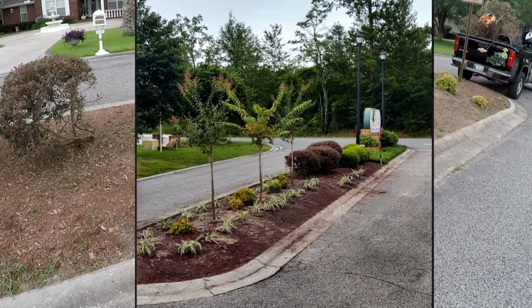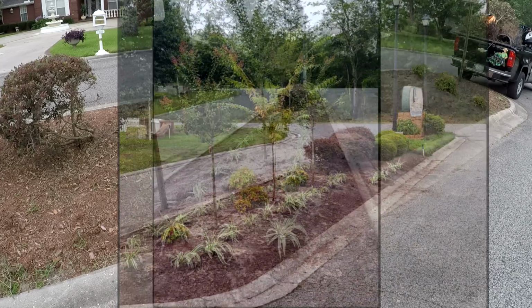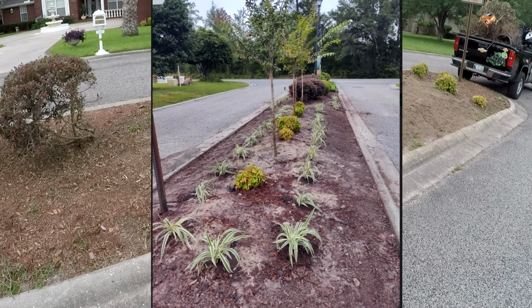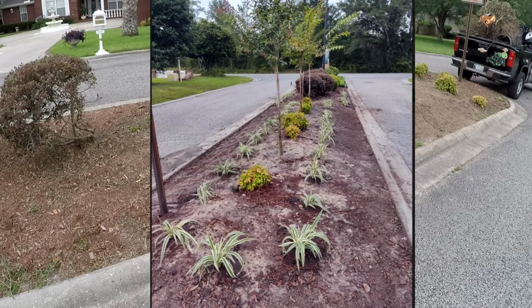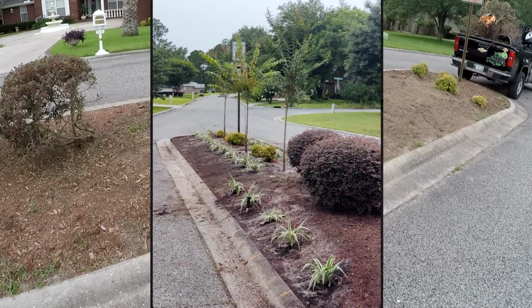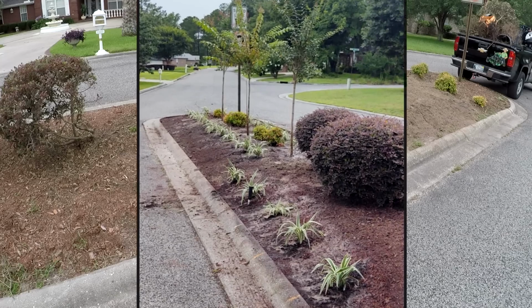This is the current stage of it. So I think they're also going to get some liriope, which is a border grass, to go in between the flax lilies and the curb, and then some mulch to finish everything off. But I think it looks really good. I also think it looks a little bit better than the shrubs that were there before. Oh, and there's some nandinas in between the crepe myrtles too.